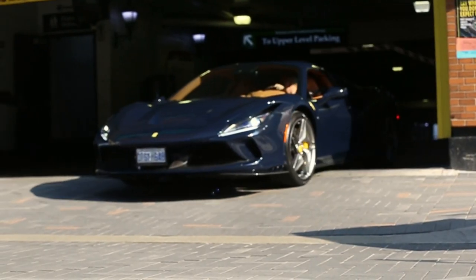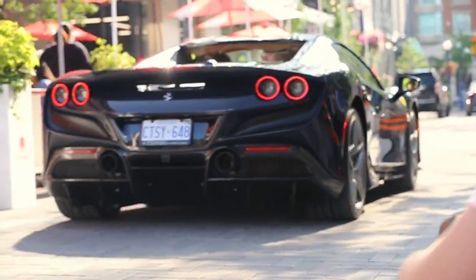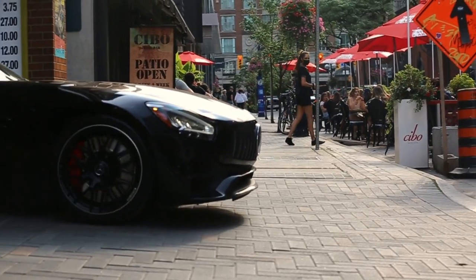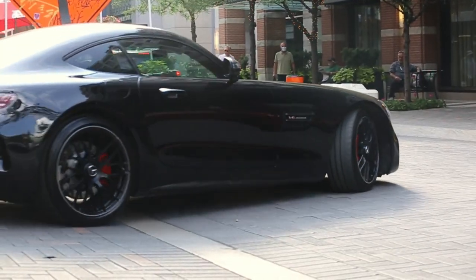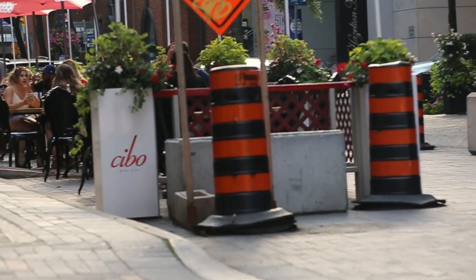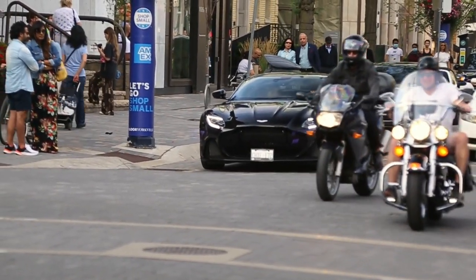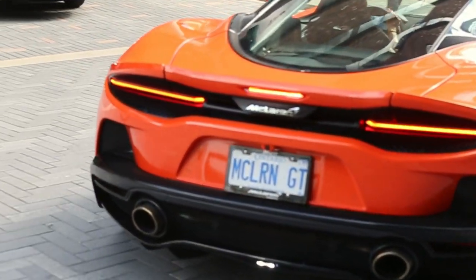After the piece. Oh my god. Dude, that is gorgeous. Oh my god. Blue Pozzi F8. Super Leggera, and it's turning. Look at the GT is back too. Wow.